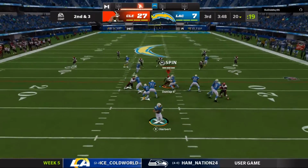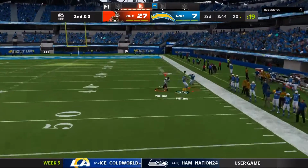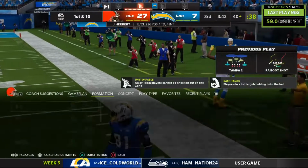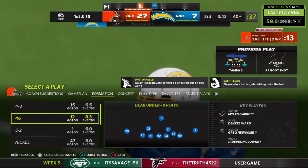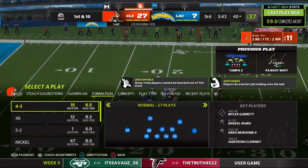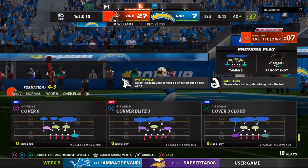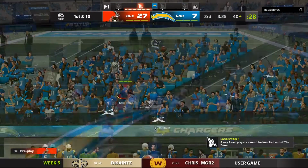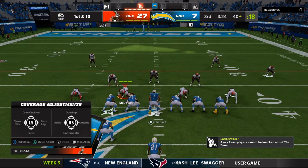Play action. It's Herbert. He's airing it out for Williams. And this is caught right along the sideline. What a job of keeping the toes in bounds there. A big play there for L.A. So the big play moves him all the way across midfield to the 40 now for 1st and 10.